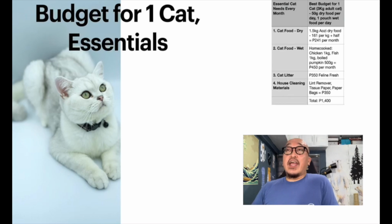Okay, cat litter, I would recommend here the brand that I use, which is Feline Fresh, 350 pesos, because it doesn't stink. It's actually fantastic. And then for house cleaning materials, I put here lint remover, tissue paper, paper bags, etc. Roughly around 350 pesos, give or take. Okay? So if you guys are looking, I have here the number around 1,400 pesos as my budget for one cat if you're going to just do the essentials. So the bottom budget for essentials is probably around 1,500 for one cat.